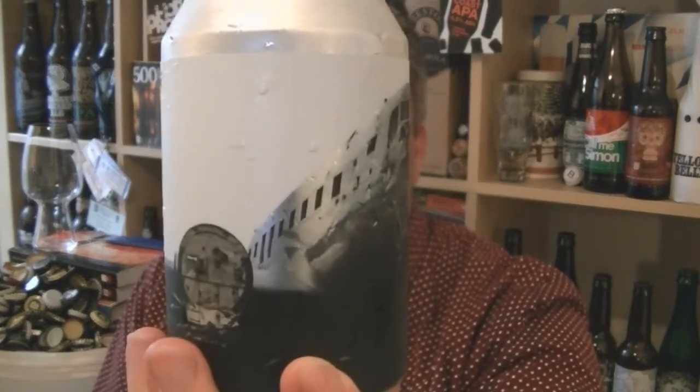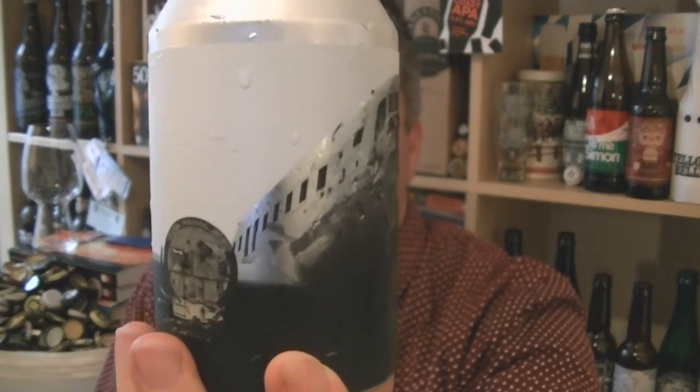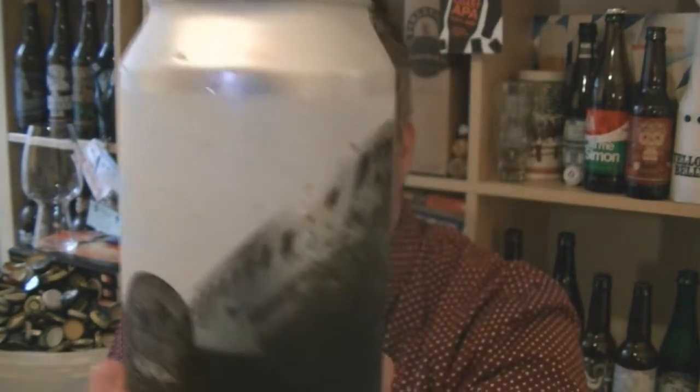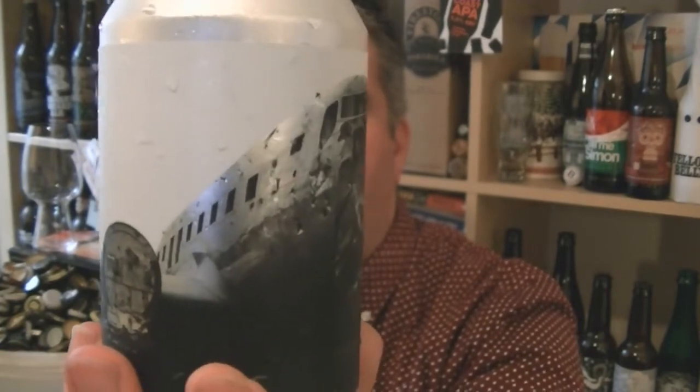Northern Star Coffee Porter, Boca Porter. But this one uses a Costa Rican San Isidro. And the title of the work on the can is called DC3 Iceland.